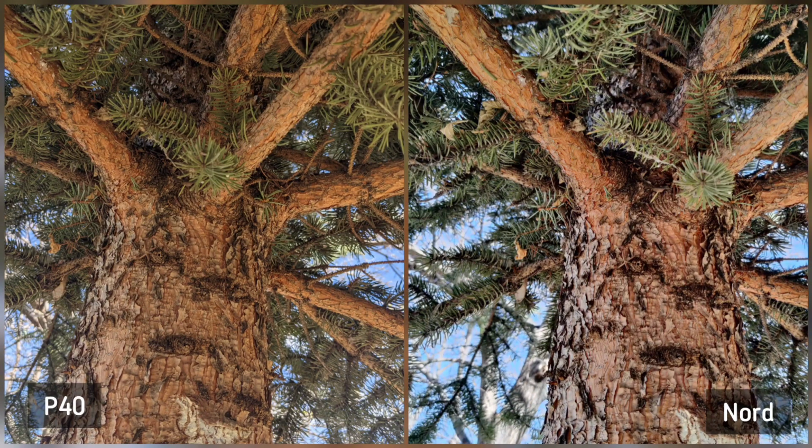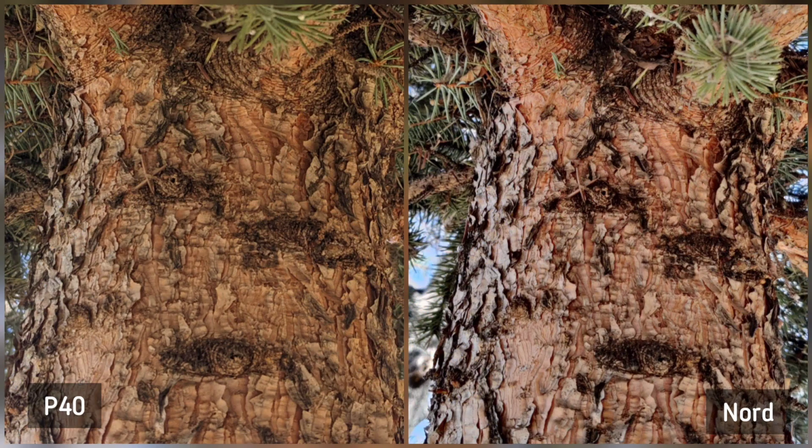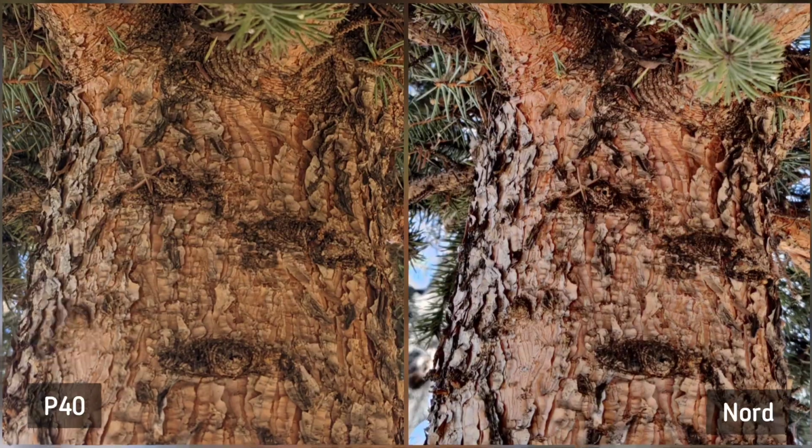Next photo, we're looking at fine details, and I shoot the branch of this tree. Both images have great details, but I just noticed that OnePlus Nord aggressively over-sharpened the photo, while P40 is sharp but natural looking. It is also warmer compared to the muted look of OnePlus Nord. So P40 is the winner here.